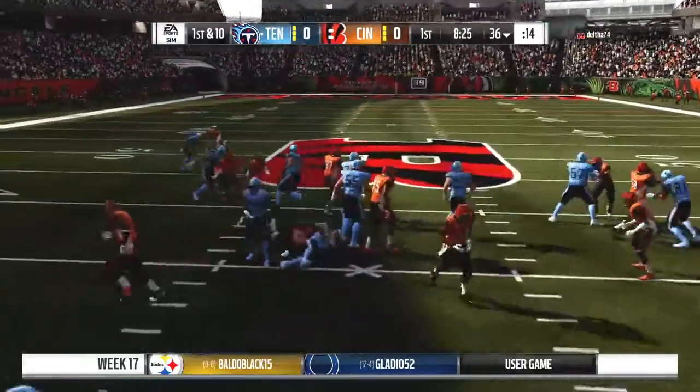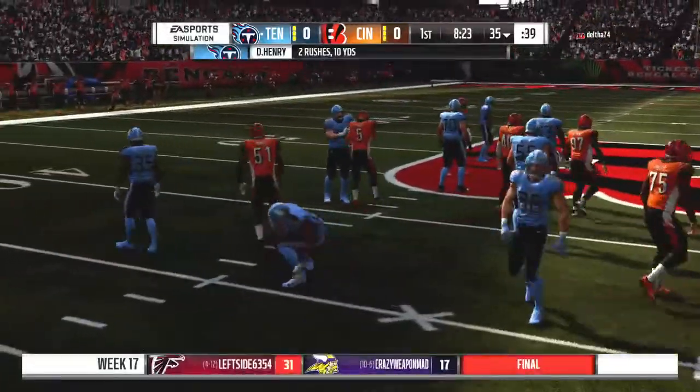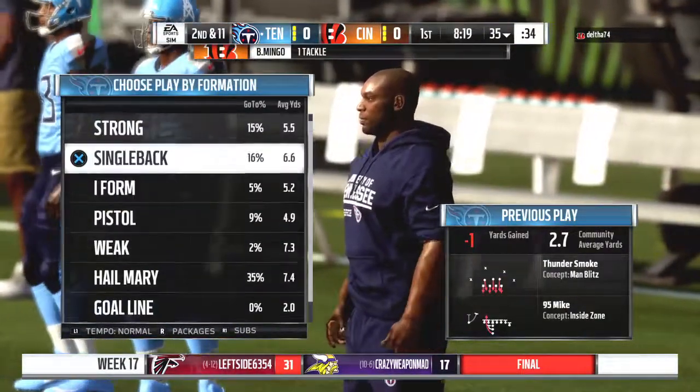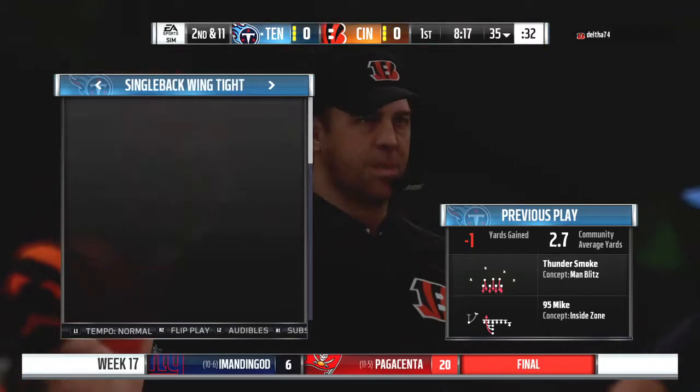They keep it with Henry on first down. And that one blown up quickly as he's going to be stopped before he could even get started. It'll be a loss of 1, and it'll be 2nd and 11.